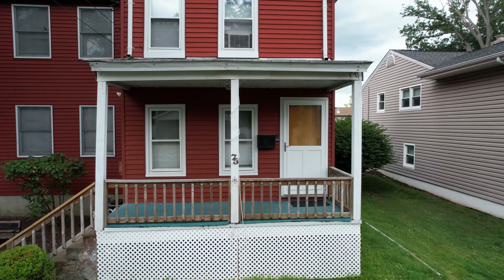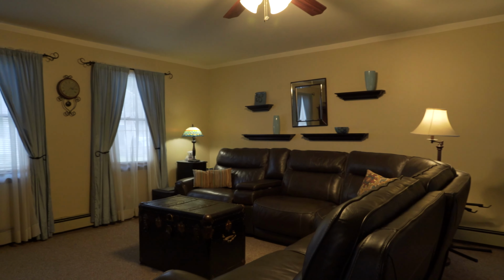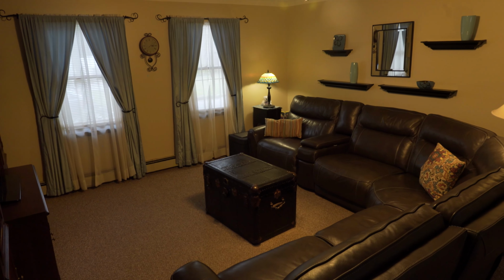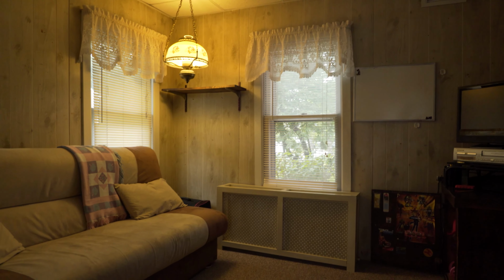As you walk into the home, you're gonna see a beautiful front porch. You also have a formal dining room, a spacious living room, which I'm standing in right now with a huge sectional, so you can really see that there's a lot of space in here for your family. Kitchen, laundry room, and you also have a home office or a kid's playroom, all on the first level.